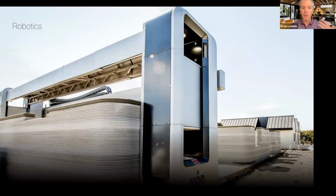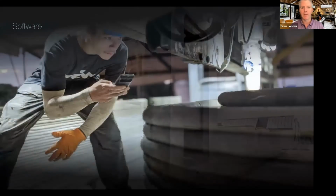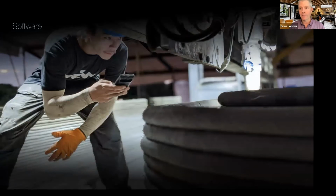Now we have new robotic systems that are 3D printing multiple houses, multiple buildings at the same time. This happens to be 3 different structures that were 3D printed at the same time. It's all controlled on an iPhone or a tablet. We have reach back capability, so you can be doing this anywhere in the world, and if something happens, the person stateside knows exactly what to do.